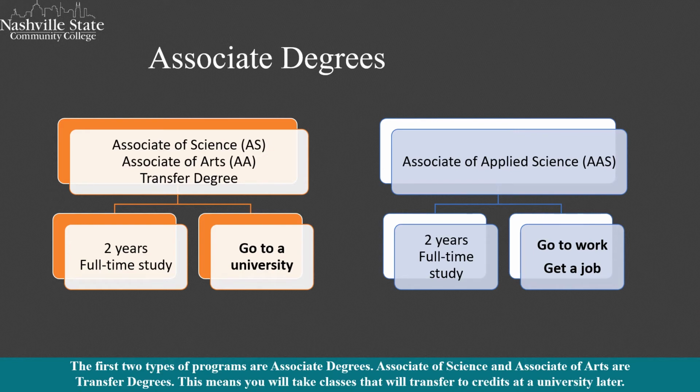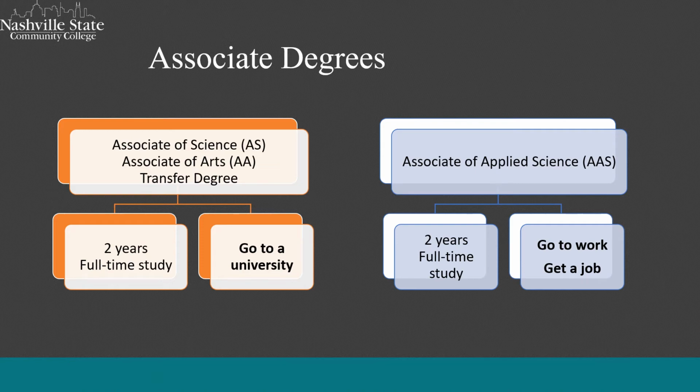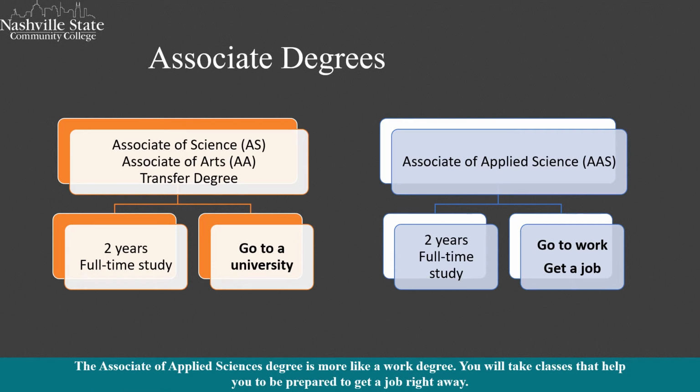The first 2 types of programs are associate degrees. Associate of Science and Associate of Arts are transfer degrees. This means you will take classes that will transfer to credits at a university later. The Associate of Applied Sciences degree is more like a work degree. You will take classes that help you to be prepared to get a job right away.